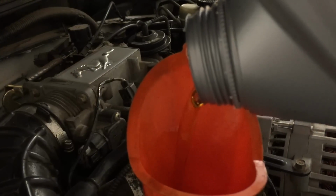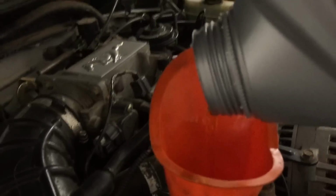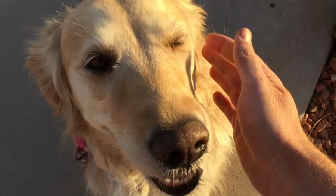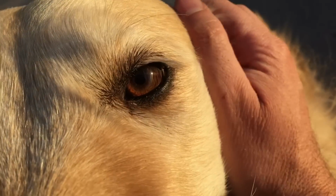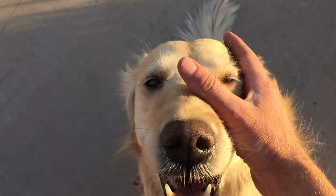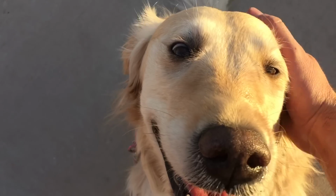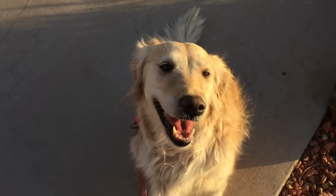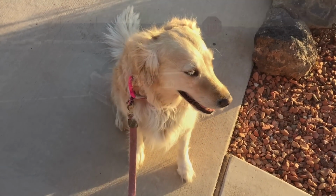Well, I finally gave it a good oil change, and I brought oil with me down there when I brought the car, but it was still pretty good. But anyway, then I went and took my dog for a walk. She's such a good girl, very patient with me, and I'm always working on the car, so I want to make sure that I'm still taking care of her and that she's happy and not just sitting around in the house all day.